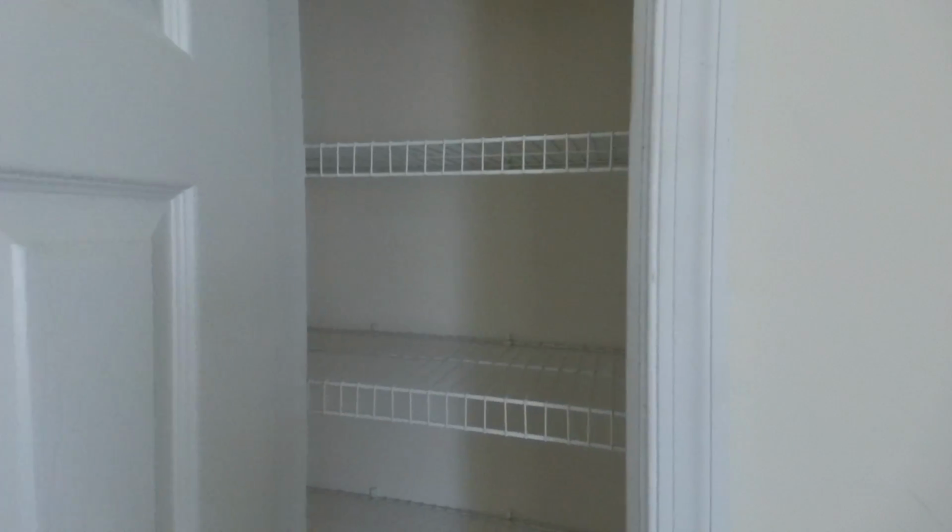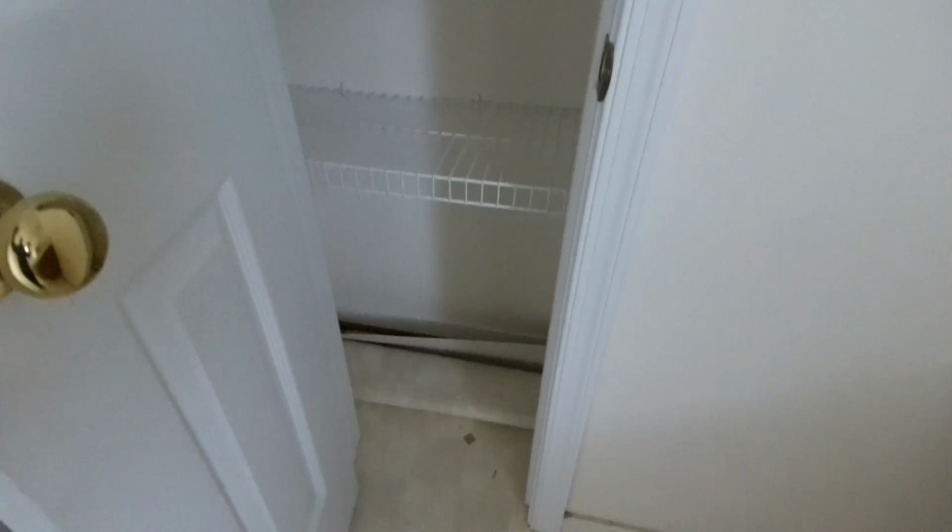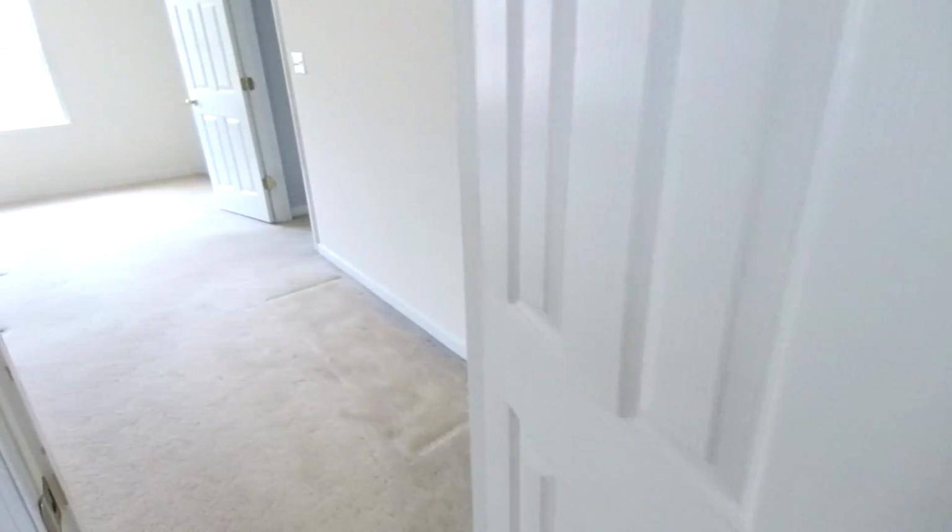And someone took a couple rolls of toilet paper and put them in that cavity. The sad thing about it is it's not supposed to be there. The good thing about it is if you ever run out of toilet paper, you've got a quick, easy remedy right there. Okay, that's going to do it for this home.